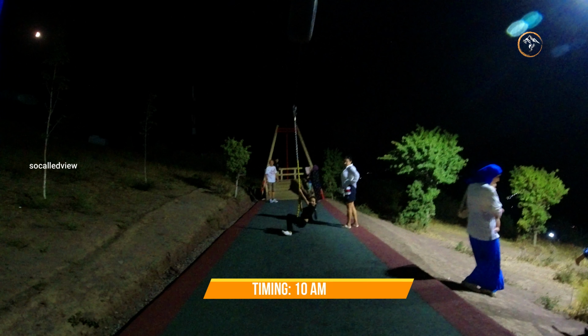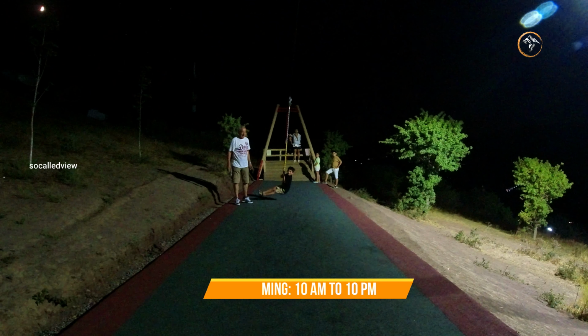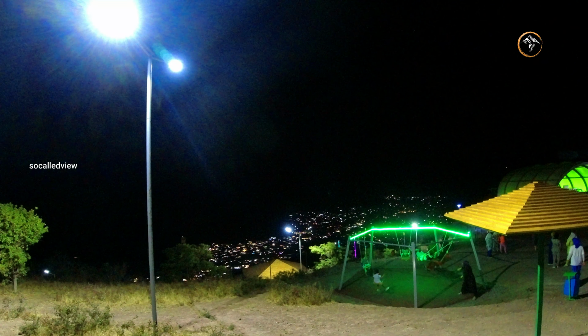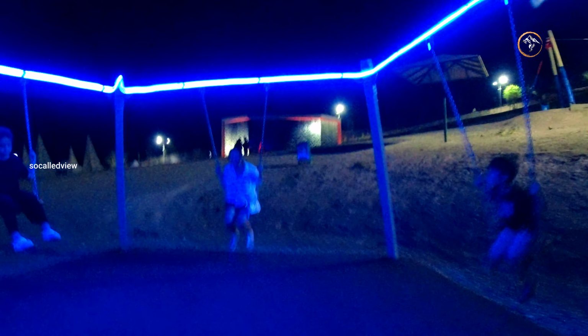Timing from 10 a.m. to 10 p.m., but timing can be changed depending on weather conditions. Just enjoying the weather, so good at night. It's not hot, it's not cold.